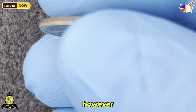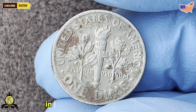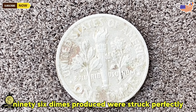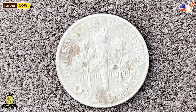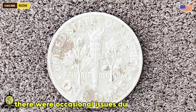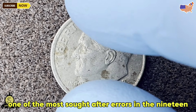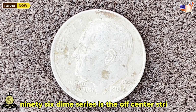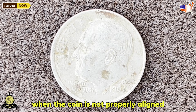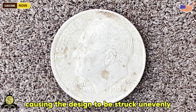These errors, however, would later become the reason for much of the value of the 1996 dime in the world of coin collecting. Most of the 1996 dimes produced were struck perfectly, as expected. However, as is often the case with coins, there were occasional issues during production. One of the most sought-after errors in the 1996 dime series is the off-center strike. This occurs when the coin is not properly aligned during the minting process, causing the design to be struck unevenly.